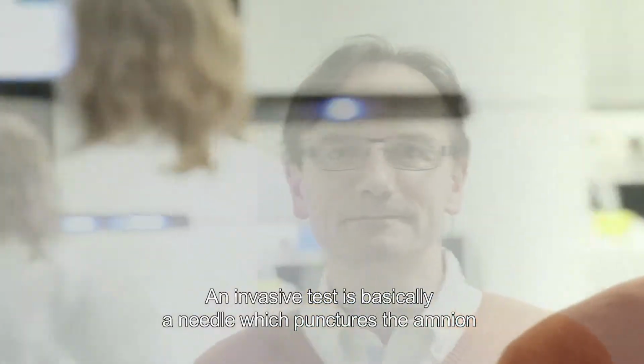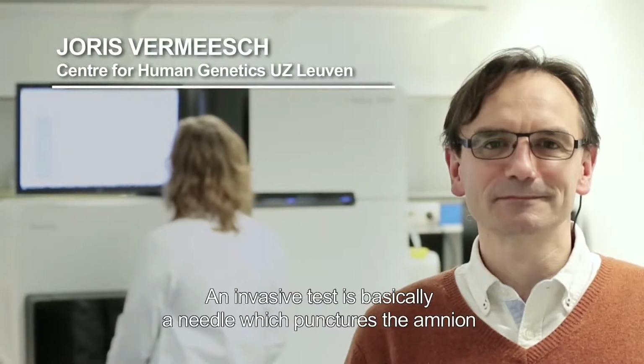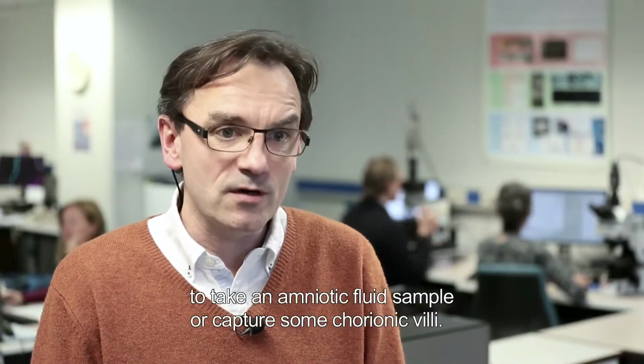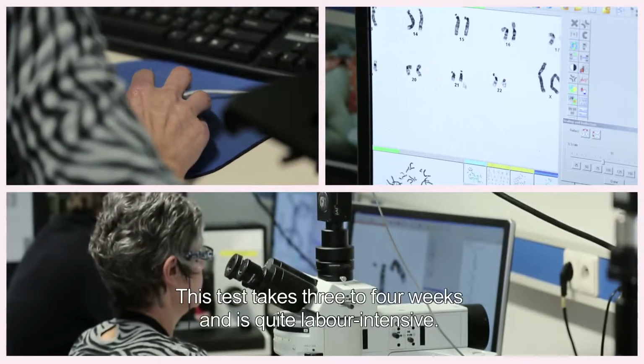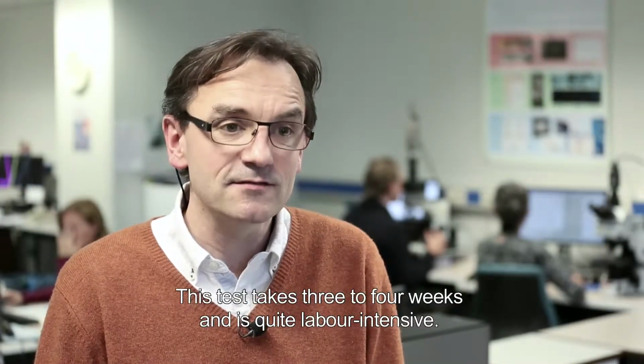An invasive test is proposed, and the invasive test is basically a needle which punctures the amnion and will take either amniotic fluid or capture some chorion villi. This test takes 3 to 4 weeks and is quite labor intensive.